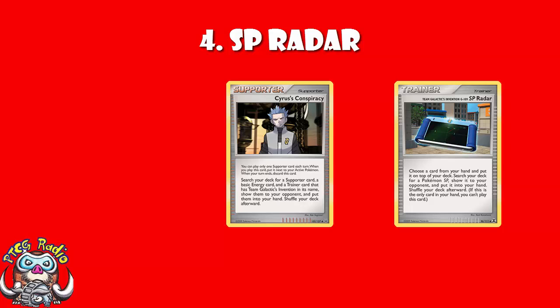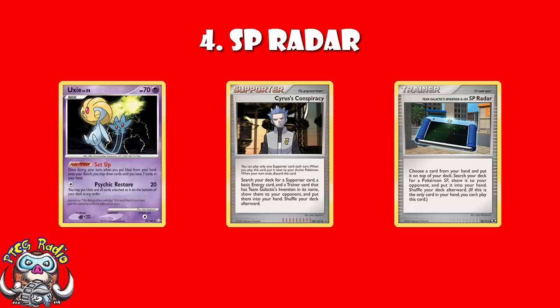You'd search for another Cyrus, and every turn you'd have a tool, and you'd have a basic energy, because we had cards like Uxie that drew us cards we didn't need to use our supporters. These SP tools, ladies and gentlemen, were rude, and that's why SP Radar came in at number 4.